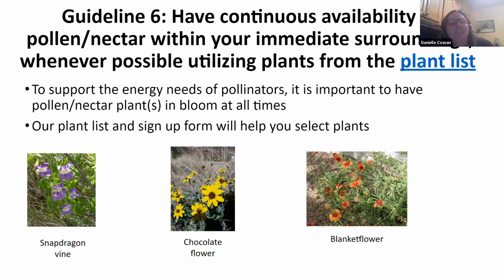And I said in the immediate surroundings, because you can also look around. If you're in an apartment complex, you don't have to only count the plants on your balcony, but what's in your immediate surroundings. And we have a plant list of nectar plants that also shows their expected seasons that they bloom.